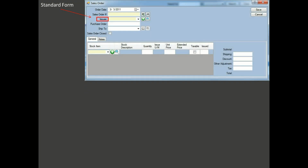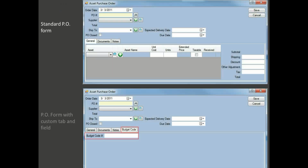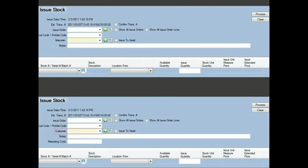For example, here's the standard sales order form, as well as the customized sales order form. We can also see here the standard purchase order form, as well as a customized PO form. And also we can see here the standard issue form, as well as the customized issue form.